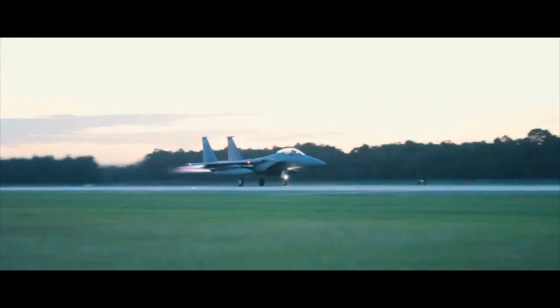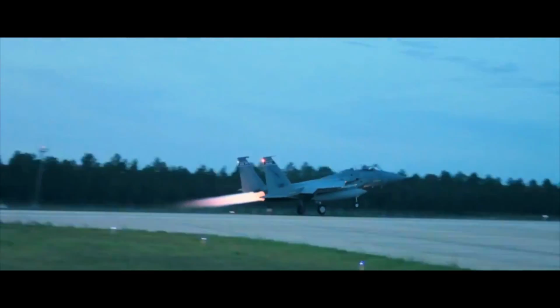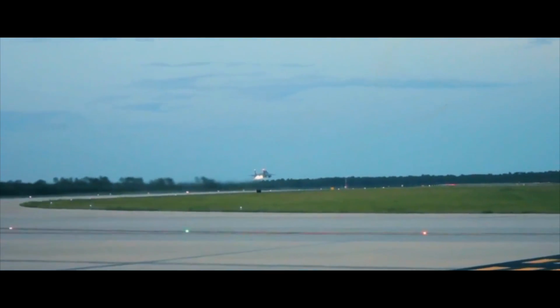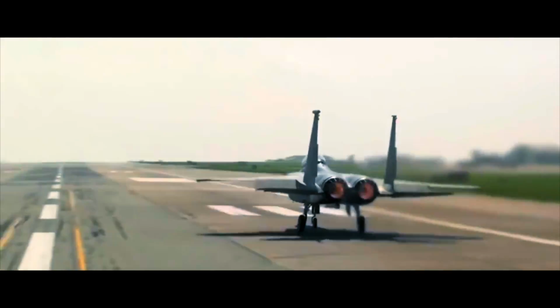Homestead Air Reserve Base is also home to the most active NORAD alert site in the continental United States. The Florida Air National Guard maintains a detachment of F-15 fighter interceptors from the 125th Fighter Wing on site. Their mission is to stand ready to protect air sovereignty if an enemy enters American airspace.